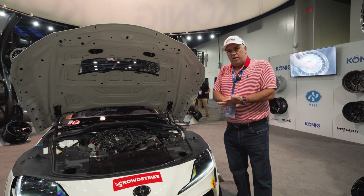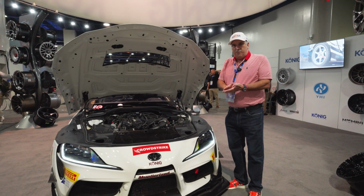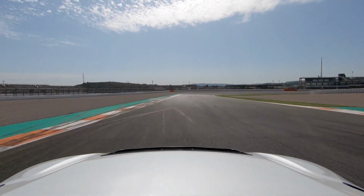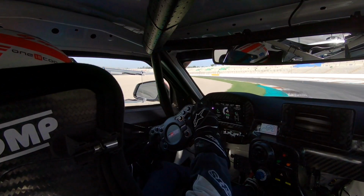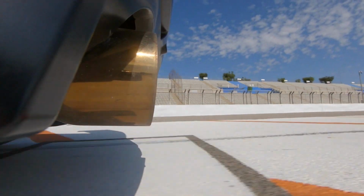This level of support is unheard of in motorsport. And through my 40 years of experience in the motorsport industry, I've really never seen anything like the support that Toyota Racing Development affords us.